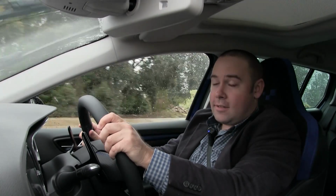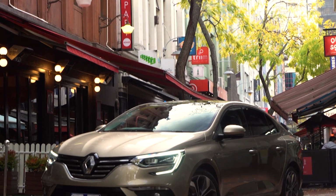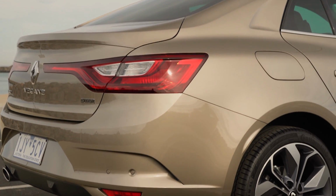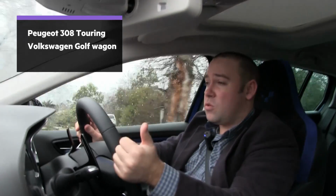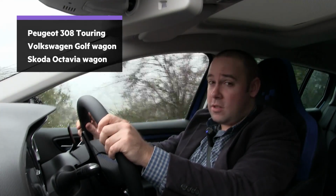There's no denying that the Megane sedan and wagon will be niche players in Australia, but the sedan is a bit of a unique proposition against its European rivals, and it just looks beaut. The wagon though has competition from the likes of Peugeot, Volkswagen and Skoda, but it's yet another very cool alternative to an SUV.